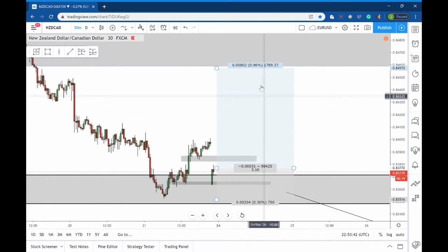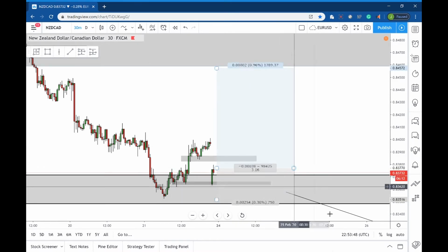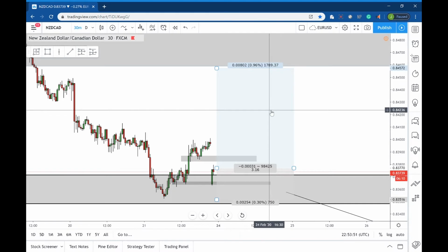First take profit, like I said, is 80 pips above. We're currently 3 pips in the negative, 26 pips stop loss. And I'll catch up with you guys in maybe about a day or two and see where this price got to.